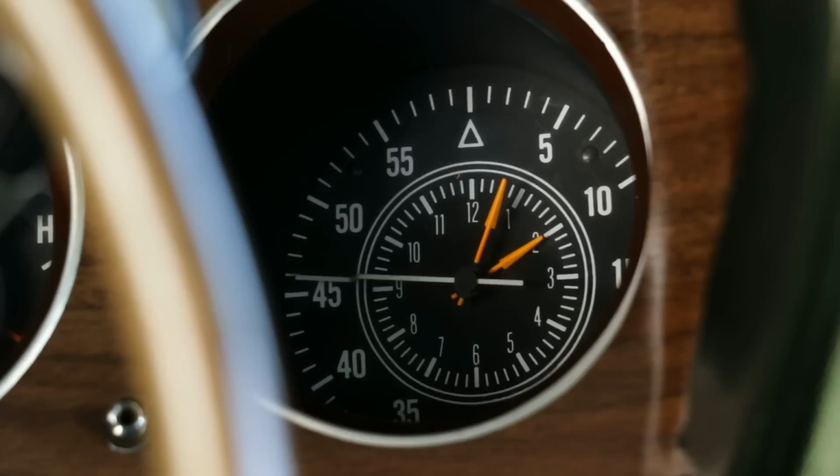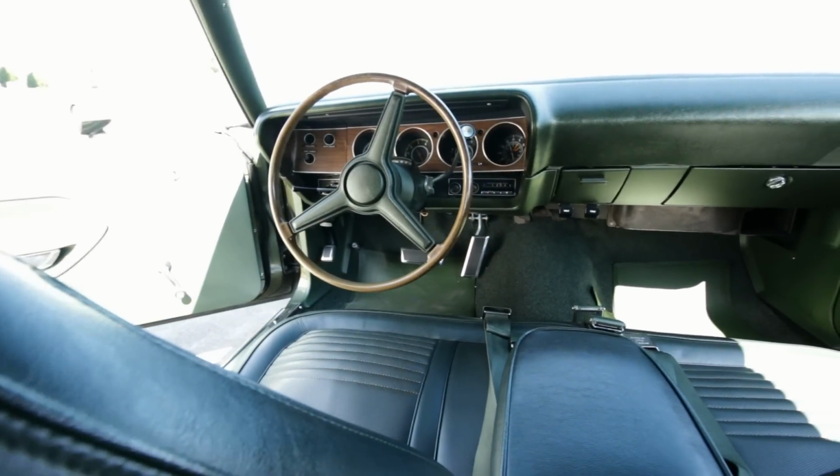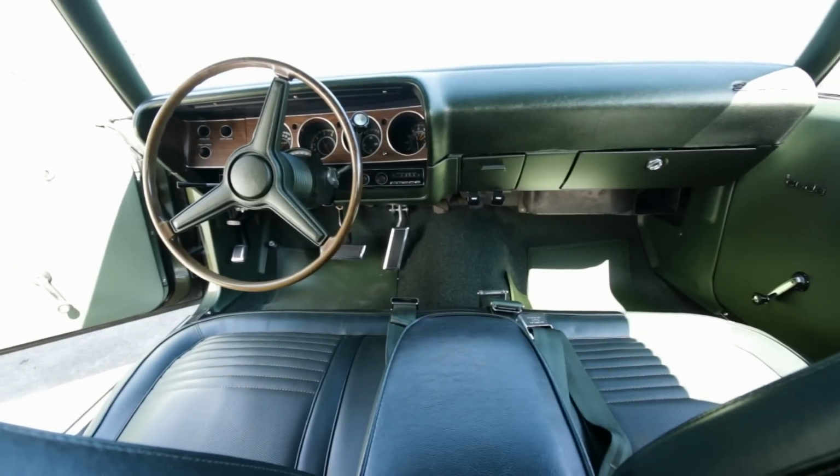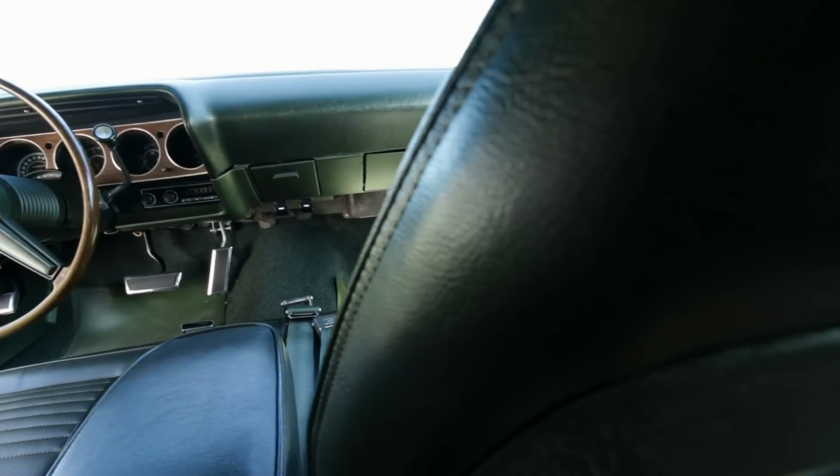This AAR also sports a bench seat with a fold-down armrest, no doubt to keep the driver from sliding out the passenger window under hard left turns. This car has no frills, and it doesn't need any.